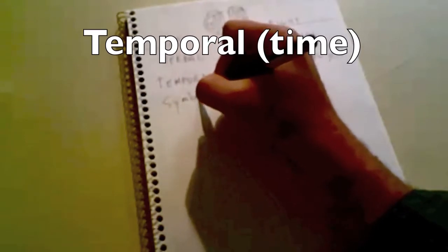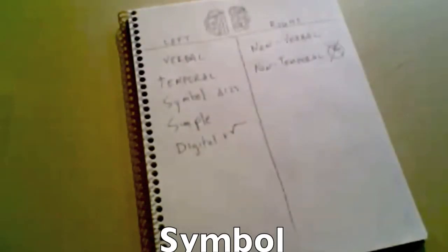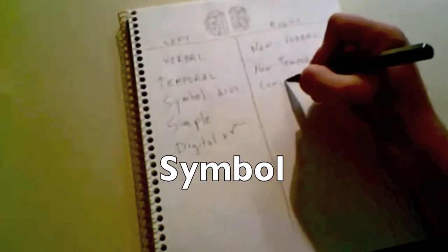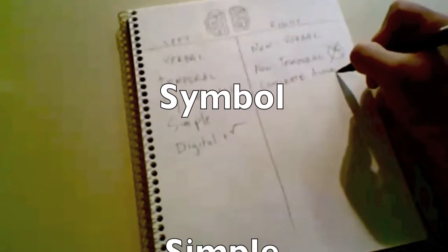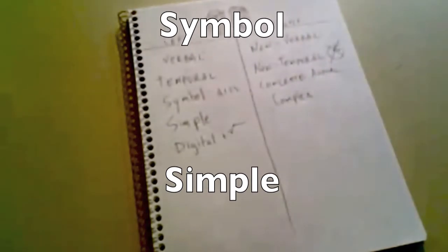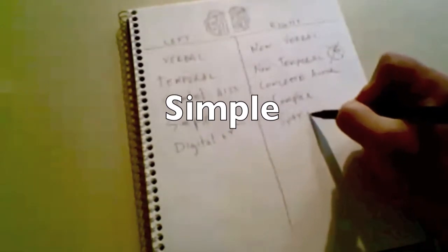Another part of the left brain, it loves symbols and really simple things. So letters and numbers are pretty much symbols, and you'll see in a minute the left side of your brain also likes digital information or number sense. So keep that in mind as we work. The right side of your brain, however, likes concrete things, meaning the actual things. It also likes complex information, so the more complex your drawing is, the more you can engage the right side of your brain. And it also really likes spatial information as opposed to digital information.